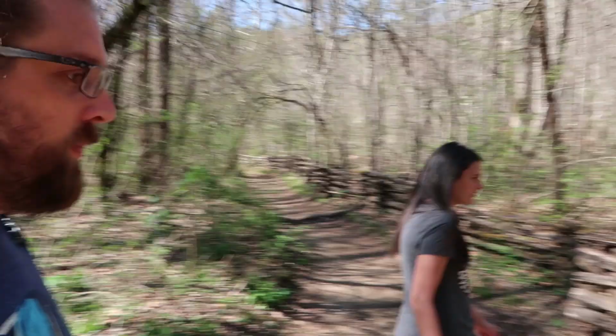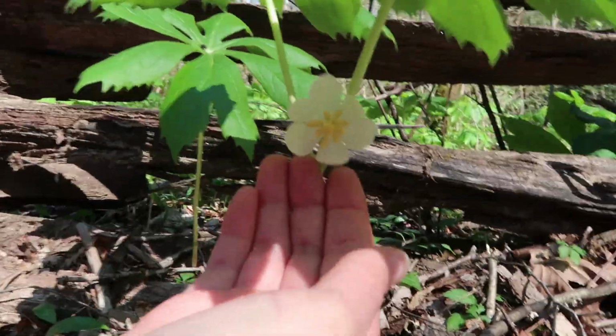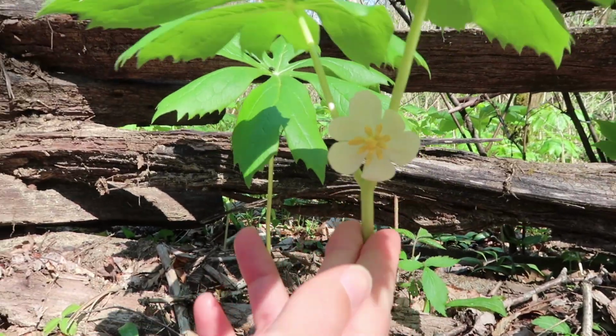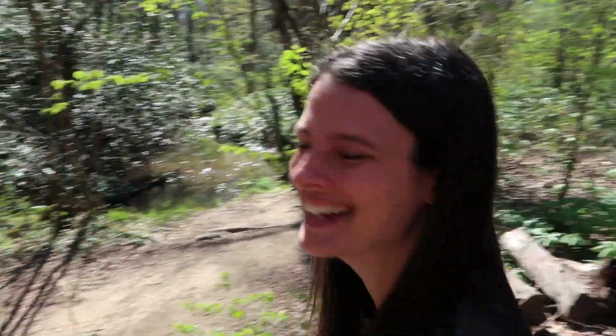Oh, look. They have a flower on them. Oh, look at that. Oh, that's real nice. Yeah, we call them little umbrella plants, but... I know, they're like a little fairy's umbrella or something. Yeah. That's probably their name. Yep. Fairy's umbrella.